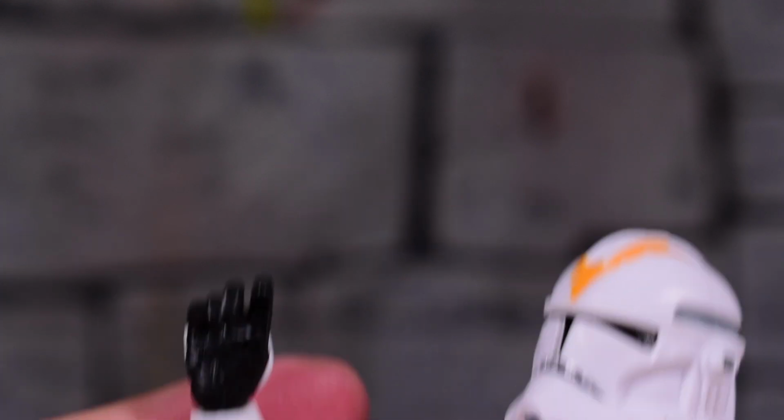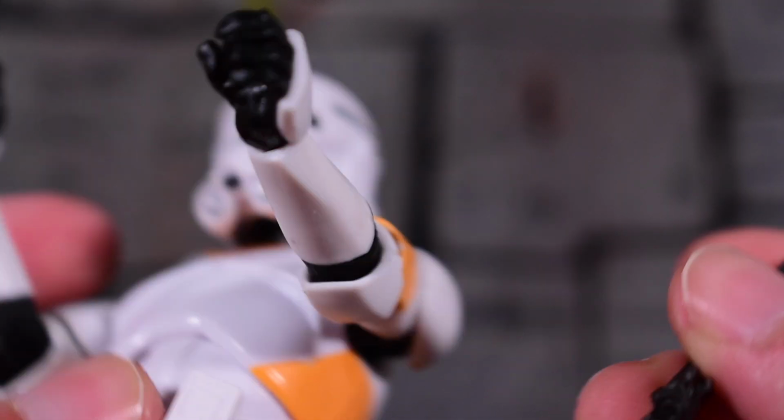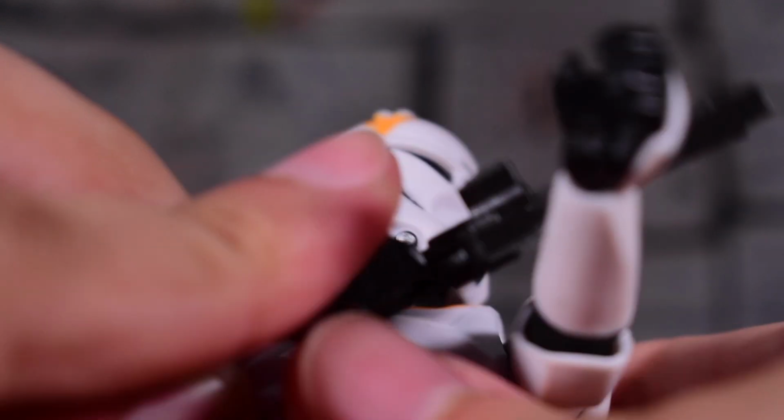So no holster for the gun. You're just going to have to have him hold it with his right hand because that's the only hand with a trigger finger, while the left hand is just a gripping hand. So you could use that to hold the bottom of the barrel while he's holding the gun with the right hand, like that.